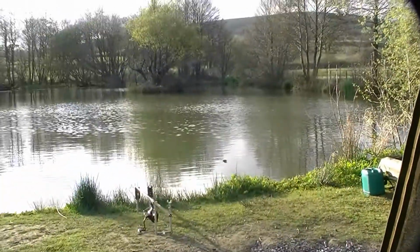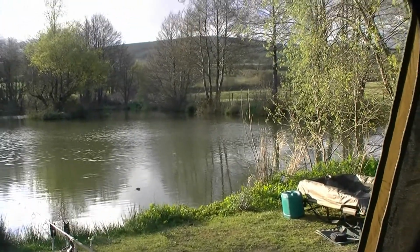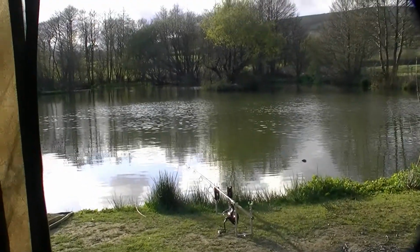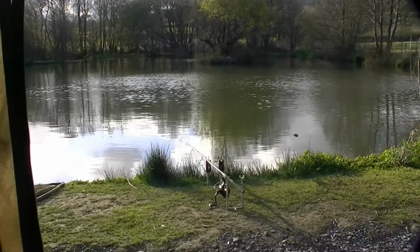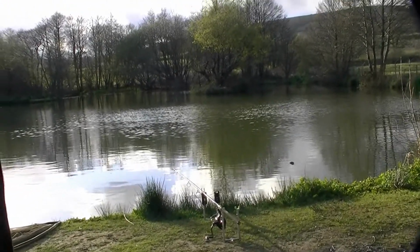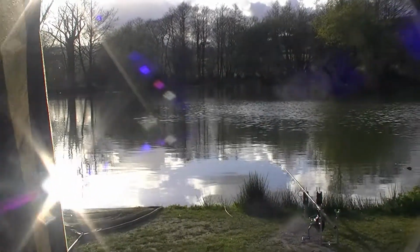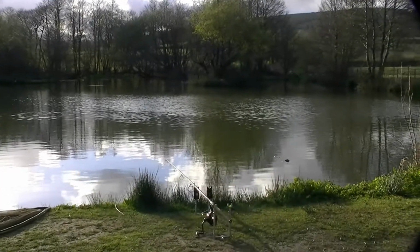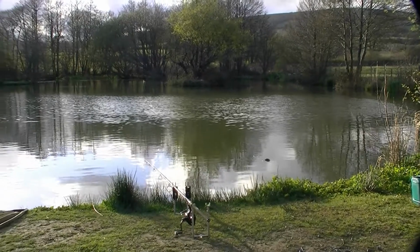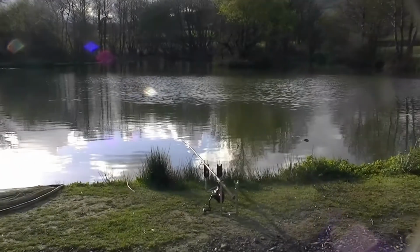So that's my view now for the next 48 hours. Like I say, yeah, it's a private venue. I say private, he doesn't advertise it. He only keeps a select few anglers on it. I think it's people who he knows, family, friends, whatever. Like I say, I have fished this place half a dozen times. It's not a big lake, an acre and a half.